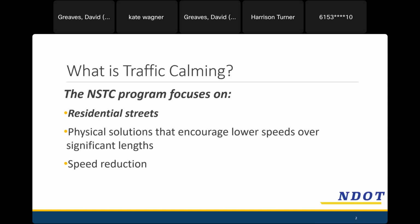We like to focus on physical solutions. So we'll do striping and we'll do signs, but oftentimes those aren't quite enough to prevent the most motivated of speeders. So if anyone has seen speed cushions around Nashville before, that's usually what we lean on pretty heavily as a basis for our design. And the primary goal with this program is just reducing speed.